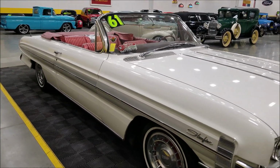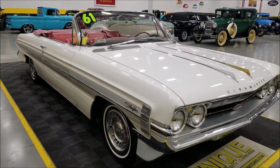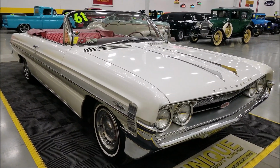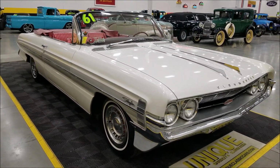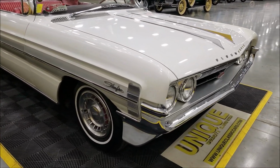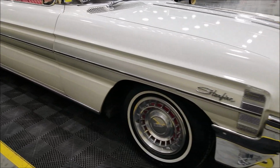Of course, in 1961, the Starfire separated into its own model year, or I should say own model line. It was a one-year run. Approximately 7,600 of these were produced.